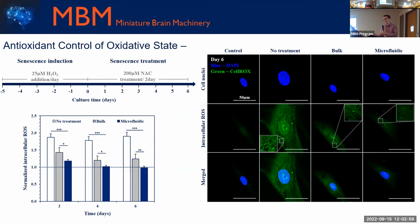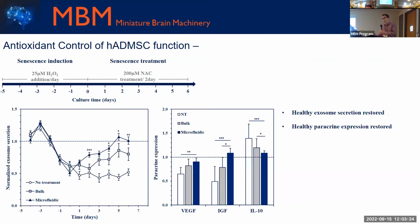So when quantifying the intracellular oxidative stress levels, you can see again a similar trend at day 6. This is for normalized intensity, so 1 is for a healthy cell. You can see at days 4 and 6 that the microfluidic crystals have no statistical difference from a healthy MSC, where you have really high levels of oxidative stress in the senescent cells. So that's great that I can pull cells out of a senescent state. I want to add a caveat that if there's DNA damage, the cell will not come out of a senescent state. If it's oxidative stress driven senescence, you can pull them out of the oxidative state.